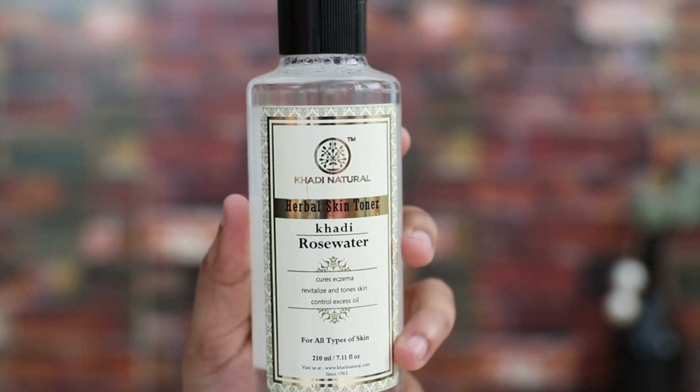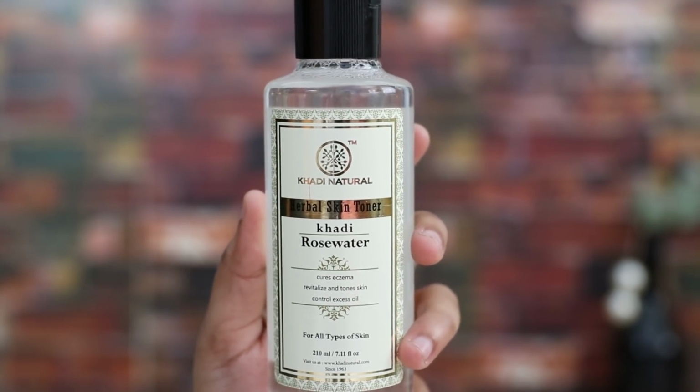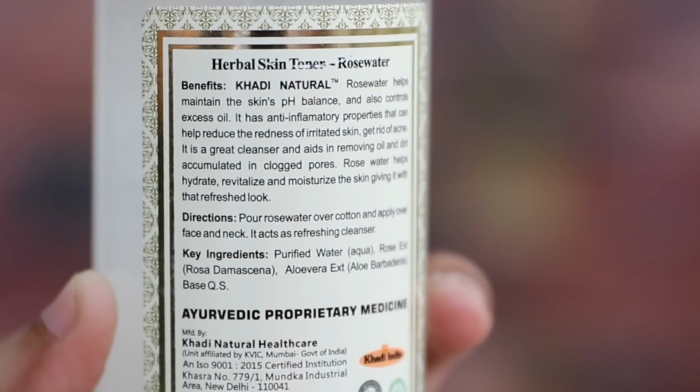Just a little hack. Then I want to talk about a rose water. I'm just including this in the video because I tried it and I liked it, but it's nothing very different from the rose waters which I've just talked about. Let me quickly tell you, this is the Khadi Natural Herbal Skin Toner Khadi Rose Water, and it is again suitable for all skin types, and the key ingredients are purified water, rose extract, aloe vera extract, and base QS.